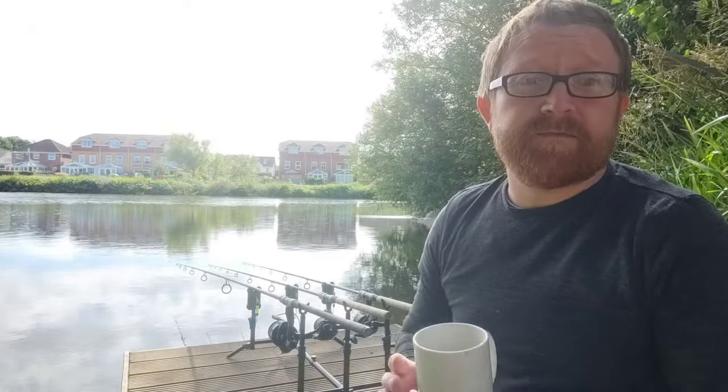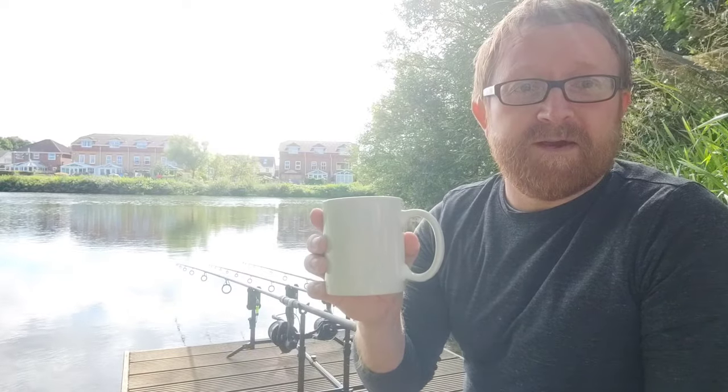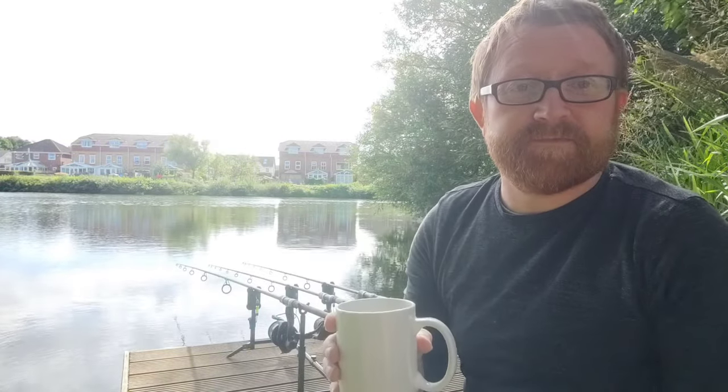Cheers everyone, managed to catch my first carp. Oh, finally, it's not easy at all. A fella caught a carp recently and it took him 30 sessions to actually get that first carp of his. This is maybe my fourth time on this lake this year, so fourth trip, first carp ever. I'm really happy with that. And let's hope some more come along, eh? I can share them with you guys.